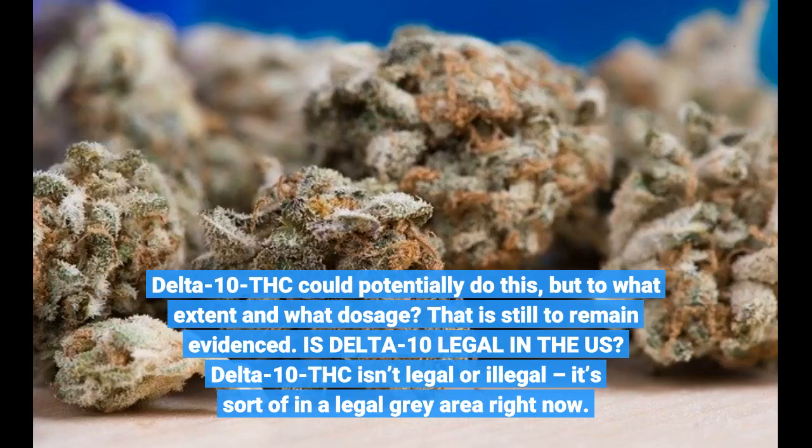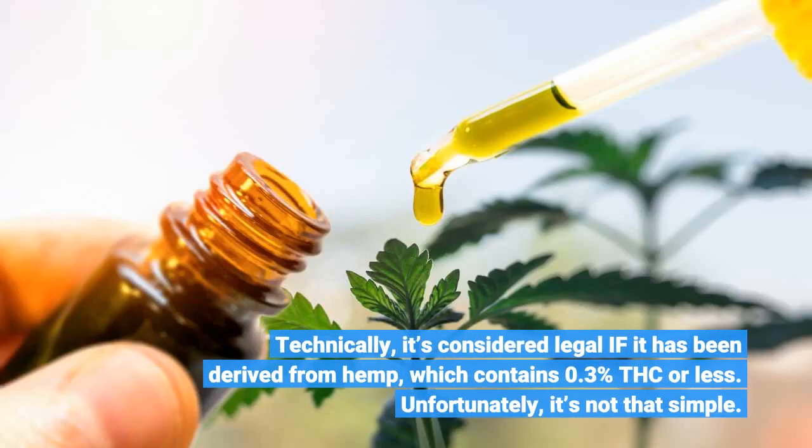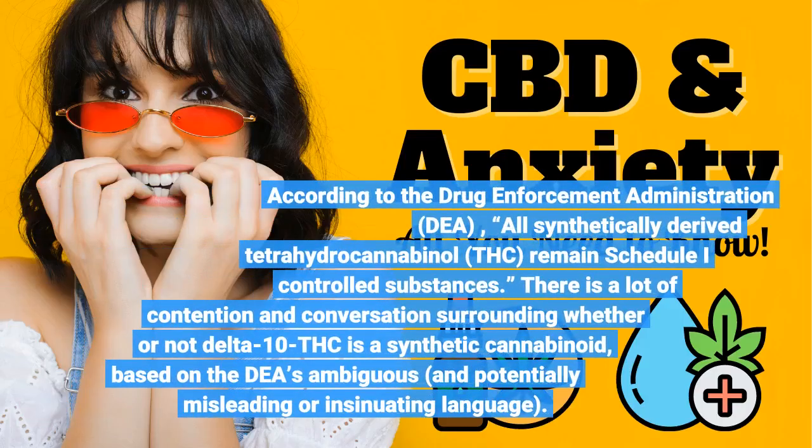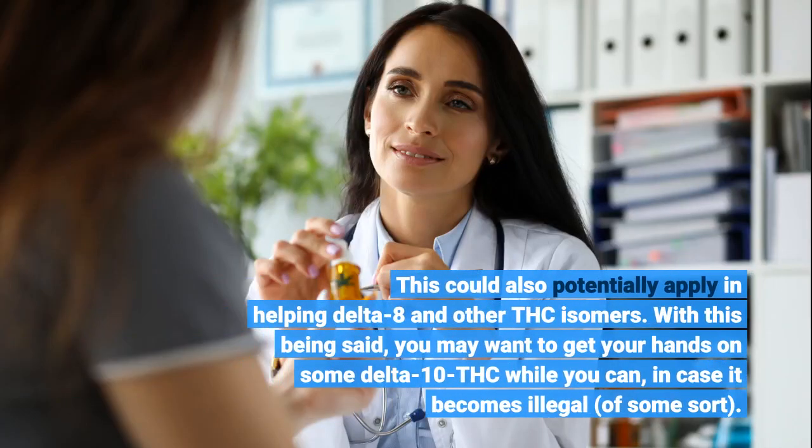Is Delta-10 legal in the US? Delta-10-THC isn't legal or illegal, it's sort of a legal gray area right now. Technically, it's considered legal if it has been derived from hemp, which contains 0.3% THC or less. Unfortunately, it's not that simple. According to the Drug Enforcement Administration, DEA, all synthetically derived tetrahydrocannabinol, THC, remain Schedule I controlled substances. There is a lot of contention and conversation surrounding whether or not Delta-10-THC is a synthetic cannabinoid, based on the DEA's ambiguous stance. This could also potentially apply to Delta-8 and other THC isomers.